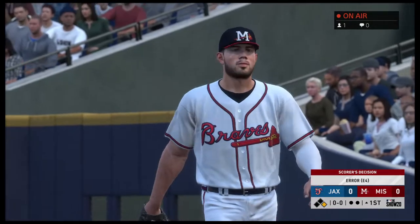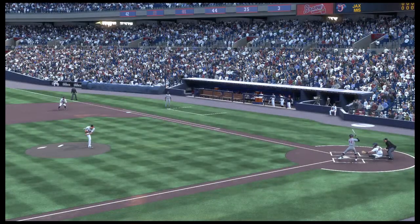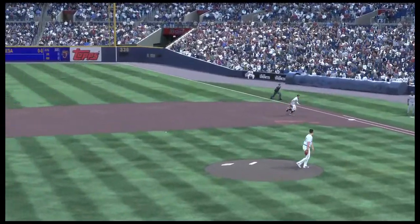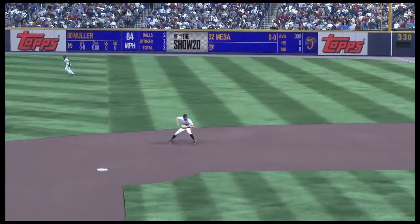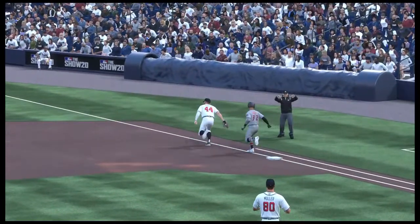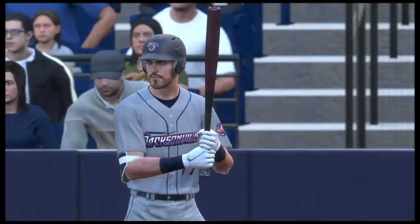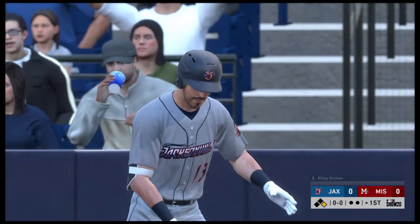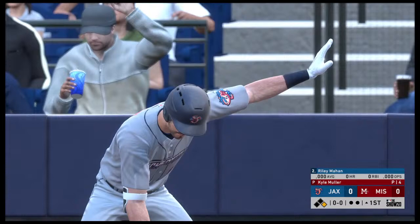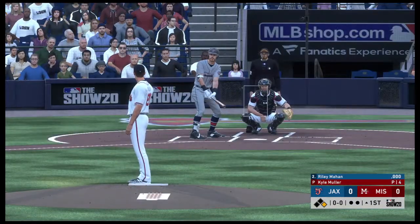Well, if you're superstitious and believe in omens, this is really a bad sign. First hitter of the game, first chance to set the tone, and he sails the throw. We'll see if that was a fluke or the beginning of a trend. So it's a runner at first as a result of the throwing error. And set to go is the second baseman, Riley Mahan.